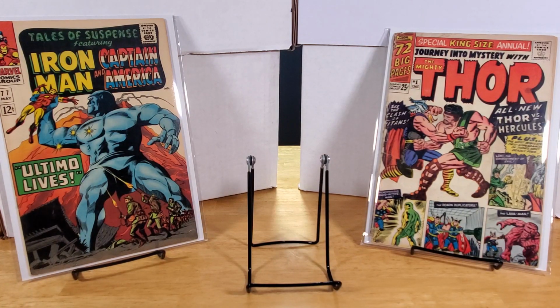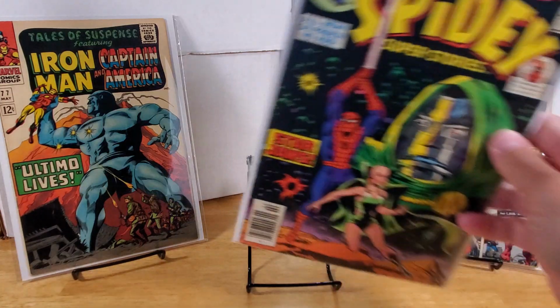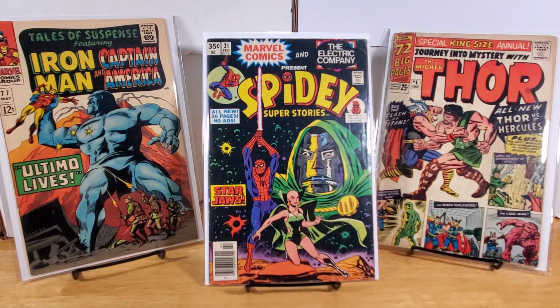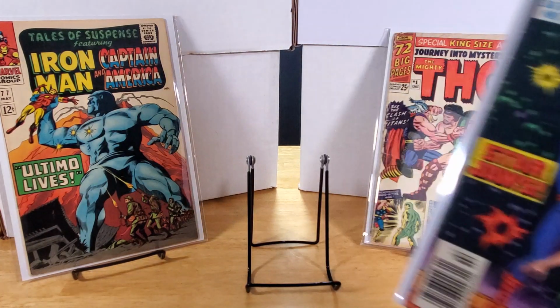Found this cheap. It is beat, but I always grab this when I find it, and I don't find it a lot. Spidey Super Stories #31, of course, just that super cool Star Wars homage. I mean, come on, Spidey with a lightsaber. Fantastic. I think I've only found this one time before, and it is really beat as well. This is super low grade, VG range, tons of creases, but it was like $4, and I thought that was fair, considering I never come across it.